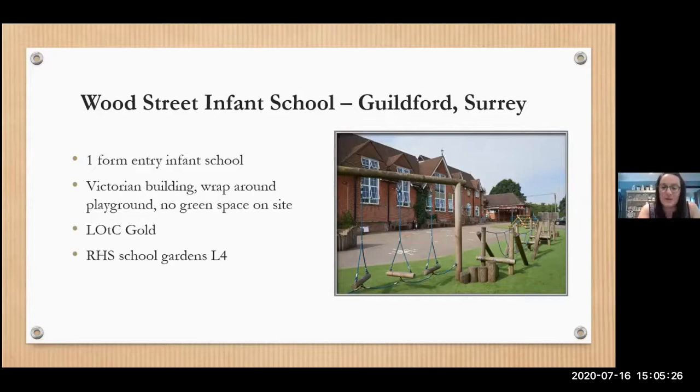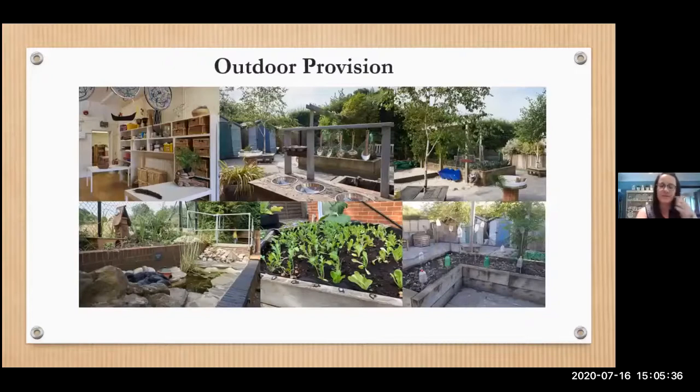As Christine said, we're an LOTC Gold School, and we also have the RHS School Gardens Level 4, which we have used to progress our gardening as well. So this is what our provision looks like normally. We've got designated spaces for Key Stage 1 and for early years. We've got a pond that we created on site ourselves. And we've got loads of gardening opportunities as well, which we use throughout the entire school.